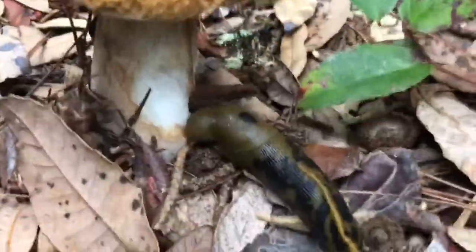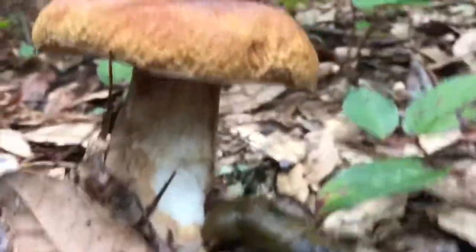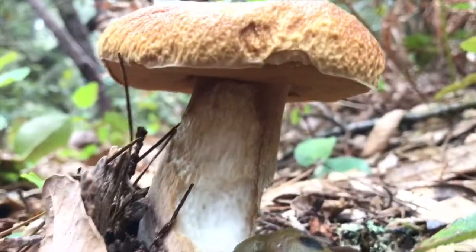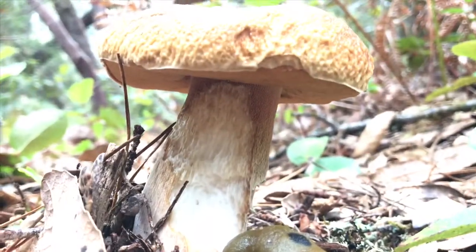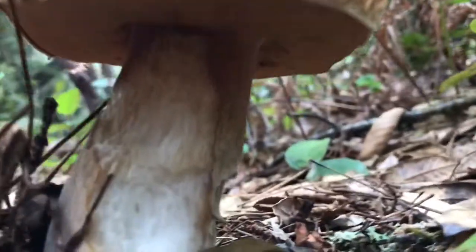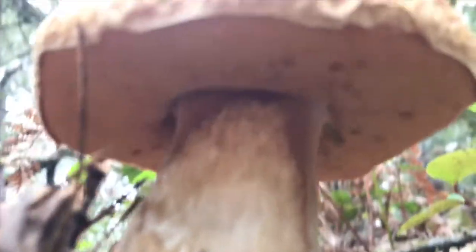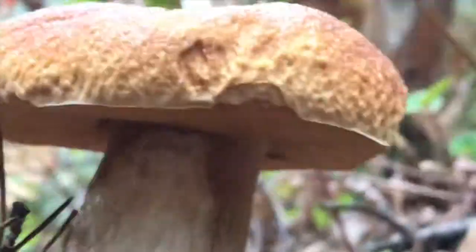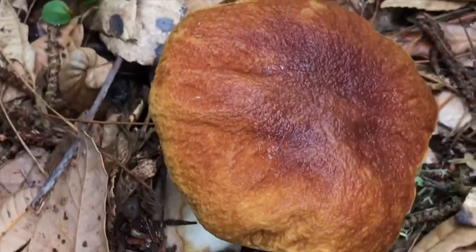Okay, we just found one being eaten up by a slug. So when they grow in a family, you said, is it really close by or maybe like 10 feet?